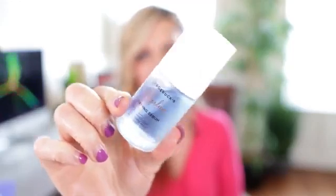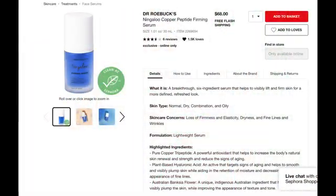Now my number 5 is only number 5 because it's more new to me, but this is by Dr. Roebuck's, and this is the Ningaloo serum. This is a copper tripeptide. There are only 6 ingredients in this. It is 1 ounce essentially for $68. You can get this at Sephora in the States, and you can get it pretty much worldwide, which was why I was kind of excited to test it out.